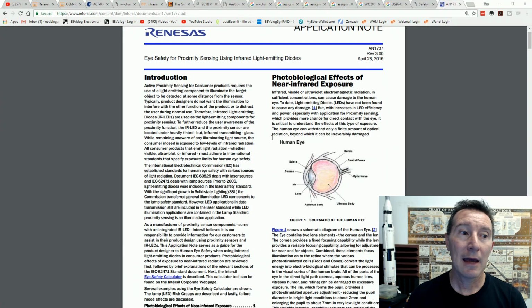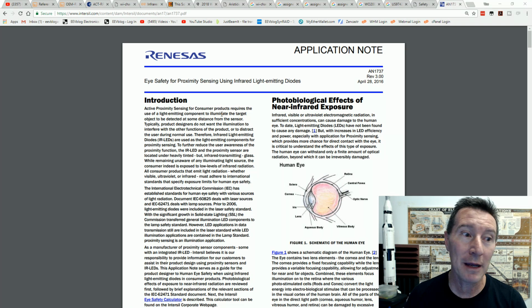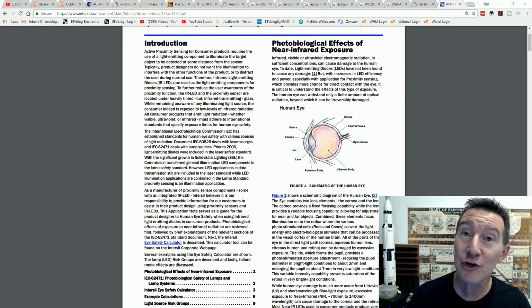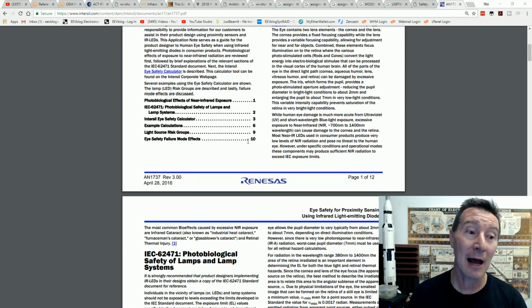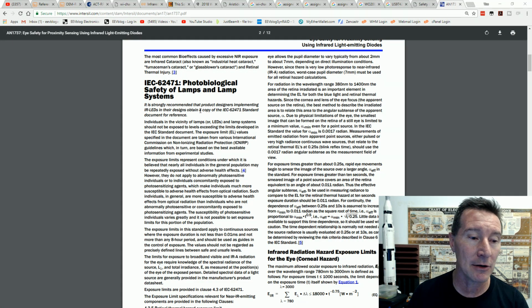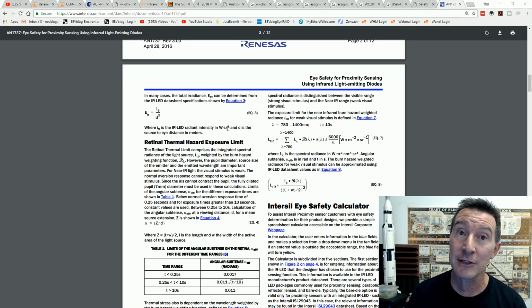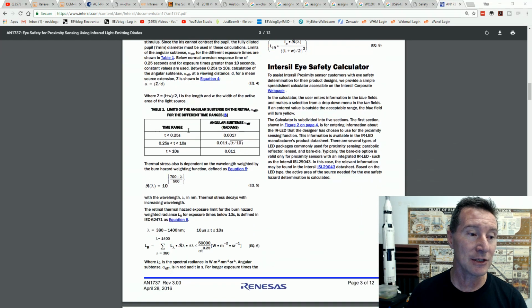They've done a good job. And I'll also link an interesting paper from Renesis, of all people, about the photobiological effects of near-infrared exposure to the eye and stuff like that. And there are IEC safety limits and exposure limits for laser radiation.